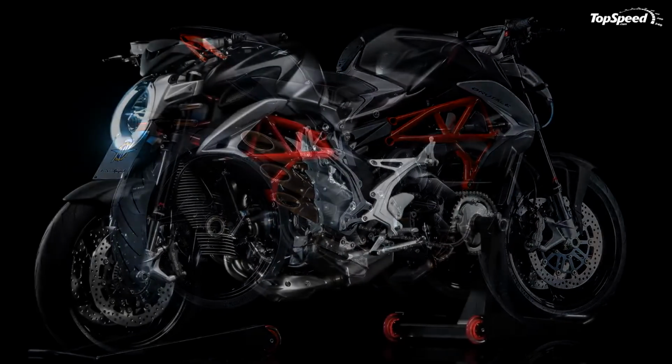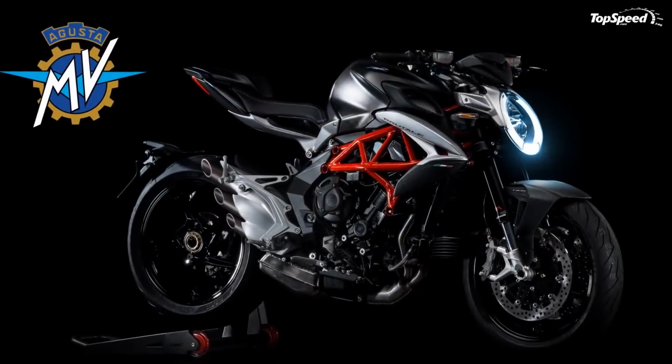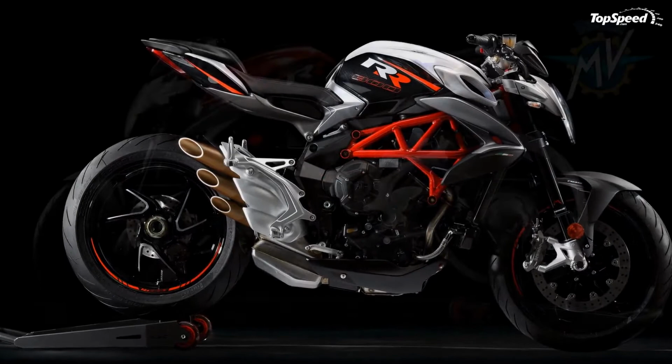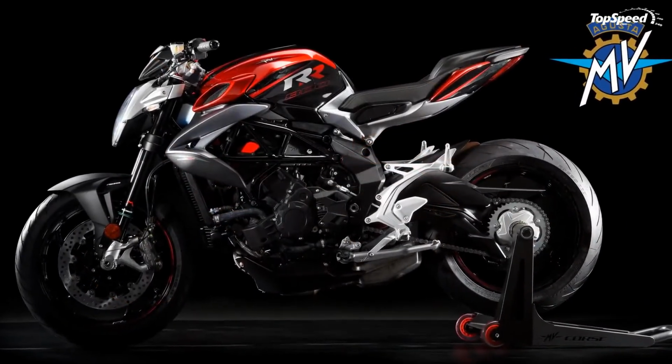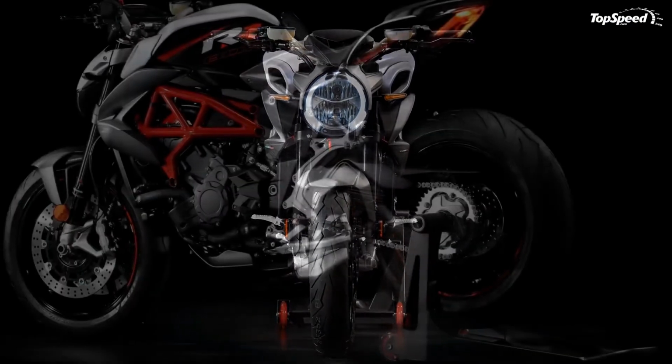Ride-by-wire throttle control works with MVA's upgraded motor and vehicle integrated control system and the elder M2.0 AQ to help manage all this power. 8-tier traction control and 4-level torque control helps tame the beast, or at least, make it less likely to get away from you.